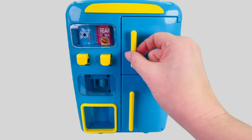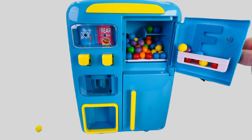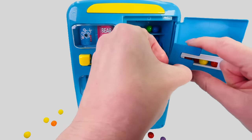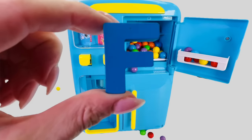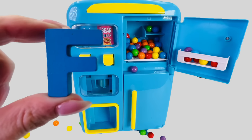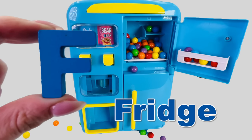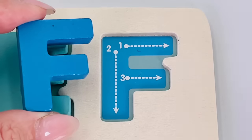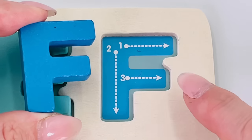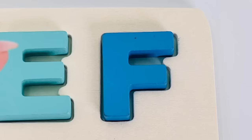I wonder what's in the fridge. Wow! We found the next letter. The letter F. F is for fridge. How do we write the letter F? We start here with one, then a line down with two, and another horizontal line three.